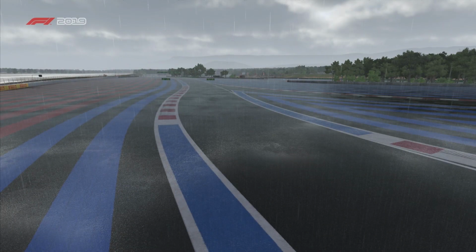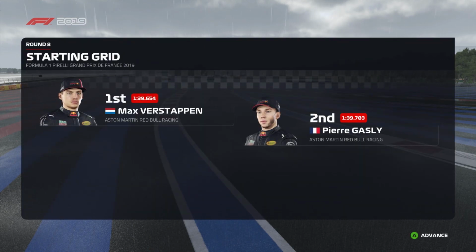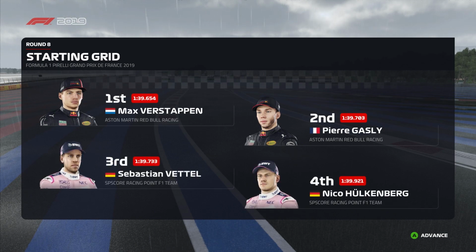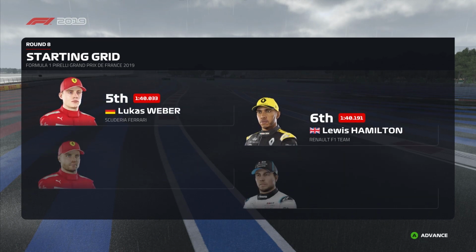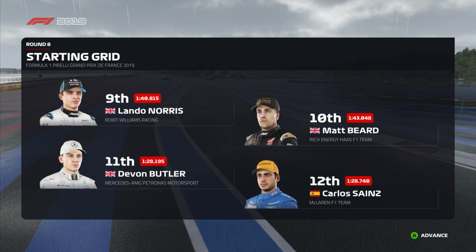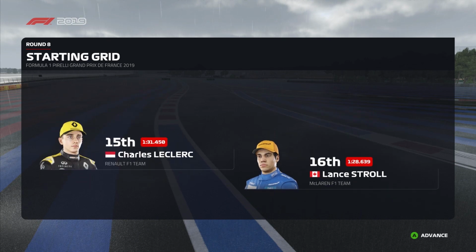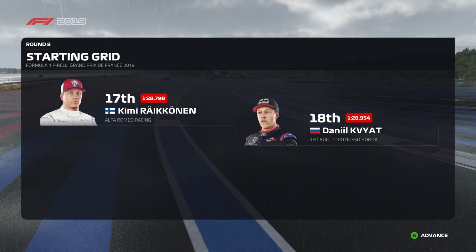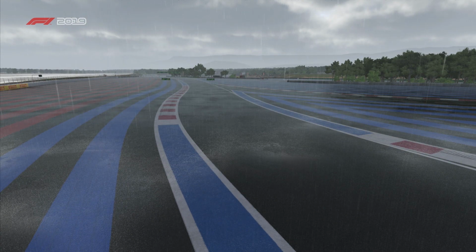Let's run you through the driver grid order for today's exciting race. Max Verstappen put in a fantastic lap yesterday, and he starts from pole position. And it's Pierre Gasly in P2. As we continue through the rest of the grid today, we have Vettel, Hülkenberg, Lucas Faber and Hamilton, Bottas, Perez, Norris and Mr. Monaco, Butler, Sainz, Daniel Ricciardo and Grosjean, Leclerc, Stroll, Kimi Raikkonen and Daniel Kvyat. Albon and Antonio Giovinazzi starts from the back of the grid. And with preparations almost complete, let's head down to the track.